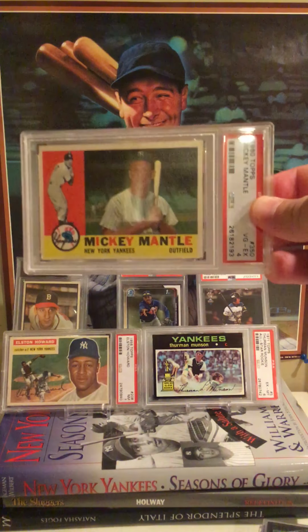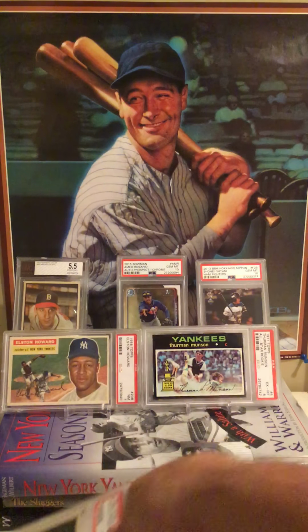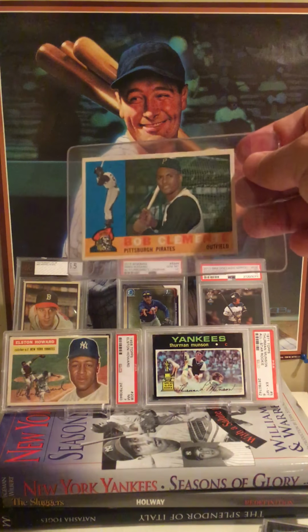This is number 30, 1960 Topps Mickey Mantle in a PSA 4. All right, moving on to number 29. This is a card that I picked up recently. This is a Roberto Clemente.